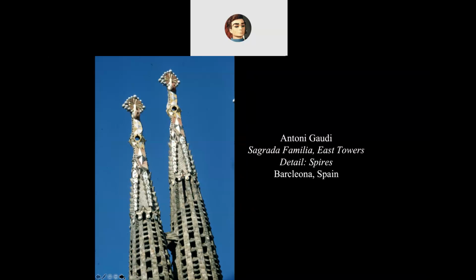And these spires, pardon my neighbor's noisy dogs.